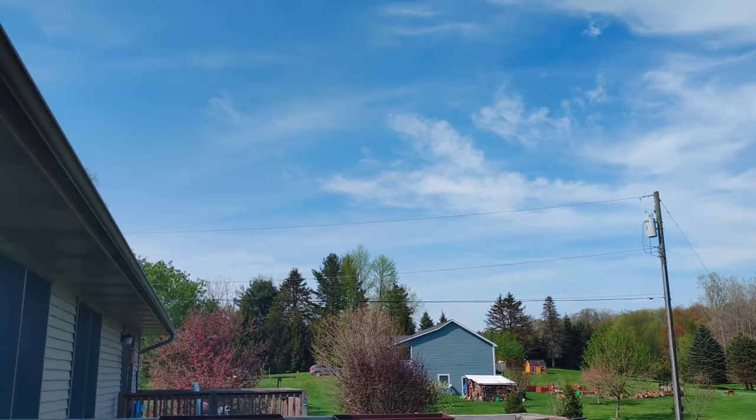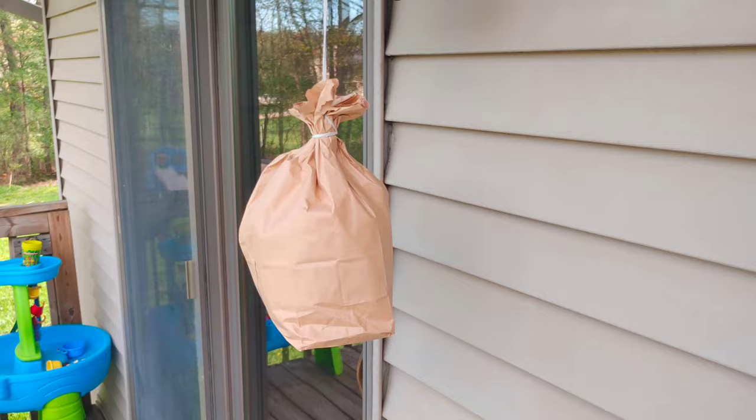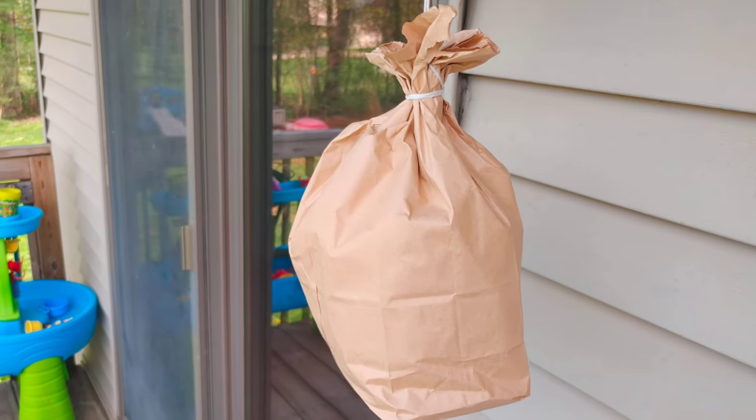I think with the paper bag installed, we were able to triple the number of carpenter bees coming to the back porch. I'm not buying the paper bag trick. I think the bees see the bag and they think, hey, this is a cool place for bees to hang out.